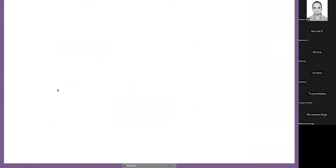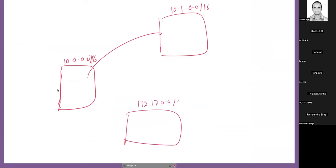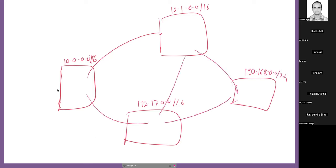There is something called VPC peering. So you can create VPCs in different regions and peer them. The only prerequisite is if this VPC has a CIDR block of, let's say, something like this, the other has to be different. It can just be 10.1.0.0. This is a different CIDR block. It can be 172.17.0.0/16. It can be some other range. As long as it is a unique and different range, these can be peered. All of these can be peered together.